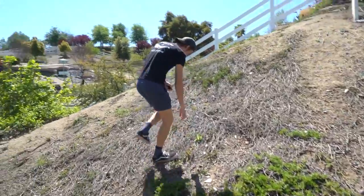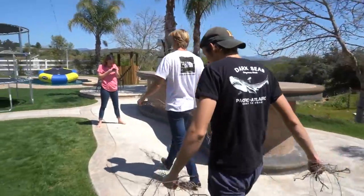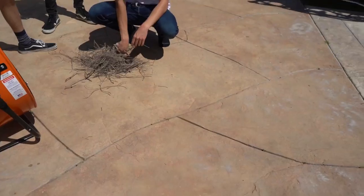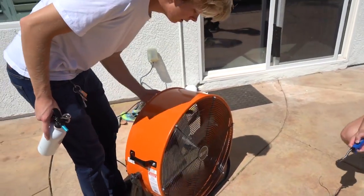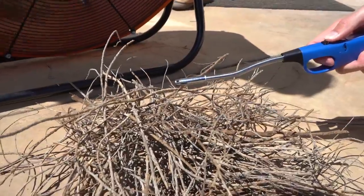So let's do it. All right, there's a bunch of dead roots here. So we're just gonna grab a ton of this stuff. All right, I think this is enough. It's a good thing that we have a bunch of dry weeds in my house. Wait, that's not a good thing. All right, I'm gonna get a fire extinguisher just in case. Here's a regular lighter. Let's see if it works or it doesn't work. Here, get it real close. Real close, Ryan.